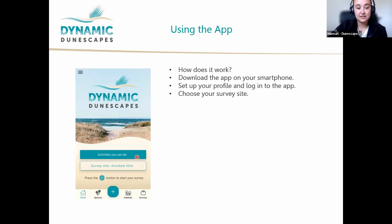And you can have a look at the activities you can do. So everything we're talking about today is also in the app. All of the methods forms, all of the species ID guides that I'll mention, they're all in the app somewhere. So you can have a look at the different activities you can do, and then you can select a survey site. I'm going to use Kenvig as an example. So we come in the app and we would click Kenvig. And I think it's down as Kenvig Nature Reserve.